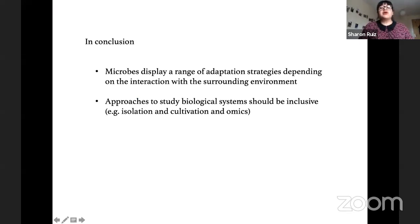So in conclusion, we know that microbes display a range of adaptation strategies depending on interaction with the surrounding environment, and the approaches to study these environments and interactions should be inclusive. So definitely we need to include isolation techniques, classic microbiology, cultivation, and obviously omics. Sadly, for my first project, we couldn't do any cultivation, but ideally we should be able to do all of this, and hopefully we can do it at least for the next project.